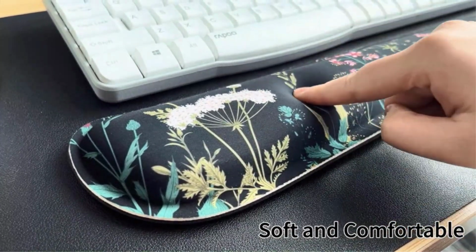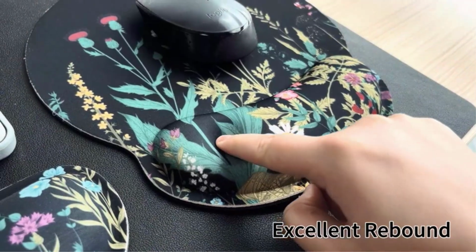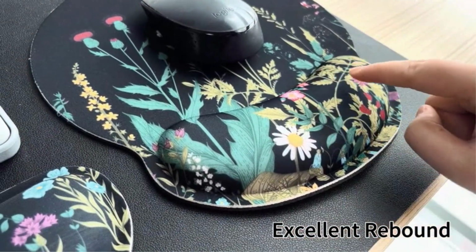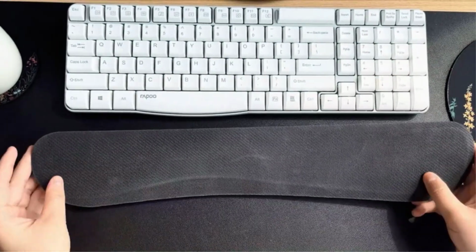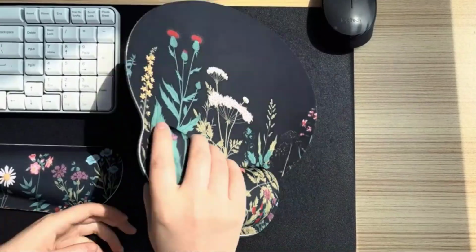To help you make an informed decision, I did extensive research, read tons of reviews, and compiled a list of the best ergonomic wrist rests from reputable brands. After much research, I found products that are very helpful for people like you.